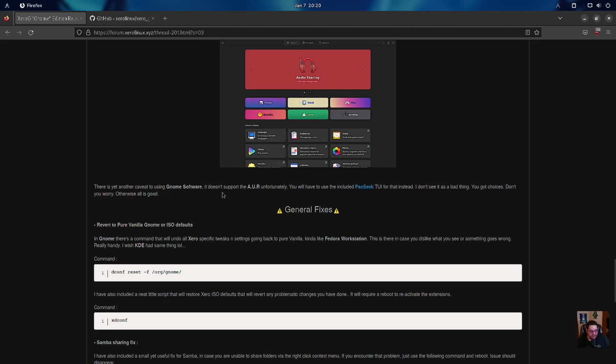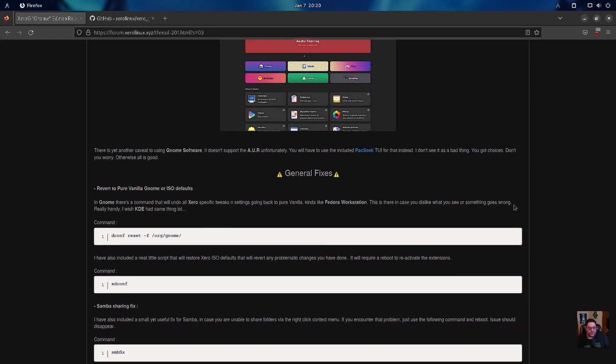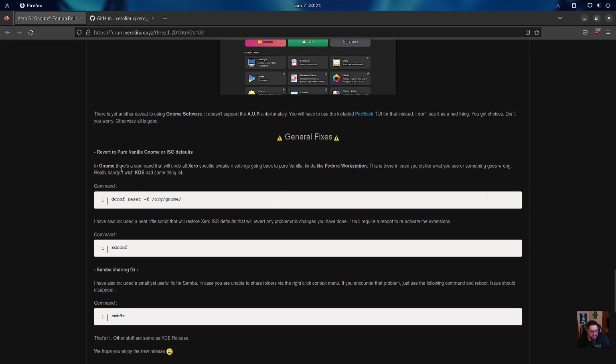There is yet another caveat with using Gnome Software. It doesn't support the AUR, unfortunately. You will have to use PackSeek in order to do that, which is another TUI that they've got installed, which is very beautiful. To me, PackSeek is the equivalent of Nala for Arch. It's a very beautiful, very organized graphical TUI, a terminal user interface, for installing your packages. If you have issues, for general fixes in Gnome, there's a command that will undo all Xero specific tweaks. So if you want to do just vanilla Gnome or something like that, you can do this command right here, which is this dconf reset.